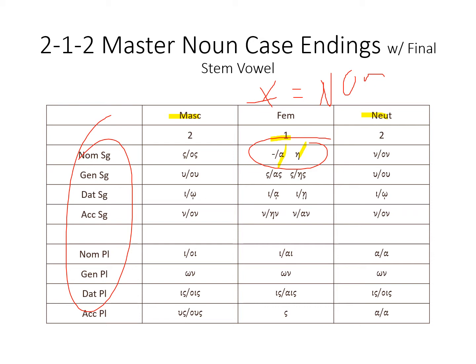When we think about the second declension, we have 2 options for gender, masculine and neuter. And the pattern for the genitive and dative singular, and genitive and dative plural, are the same here for both of these, masculine and neuter, all the way across. And so that helps us with these 2. You're familiar with these already.